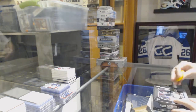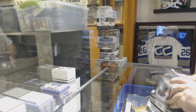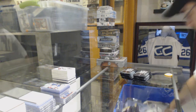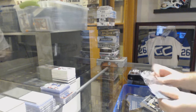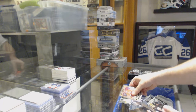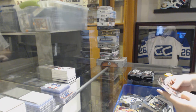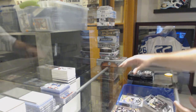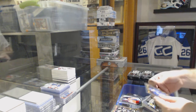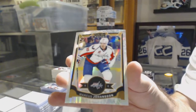We are on to the platinum now. Show yourself, Gunner. We've got a rainbow rookie of Panarin for the Hawks. Goldobin Marquee rookie for the San Jose Sharks. Rainbow of Steve Mason for the Philadelphia Flyers. We've got a marquee rookie of Galchenyuk for the Capitals. And a Marcus Johansson to 199 for the Capitals.